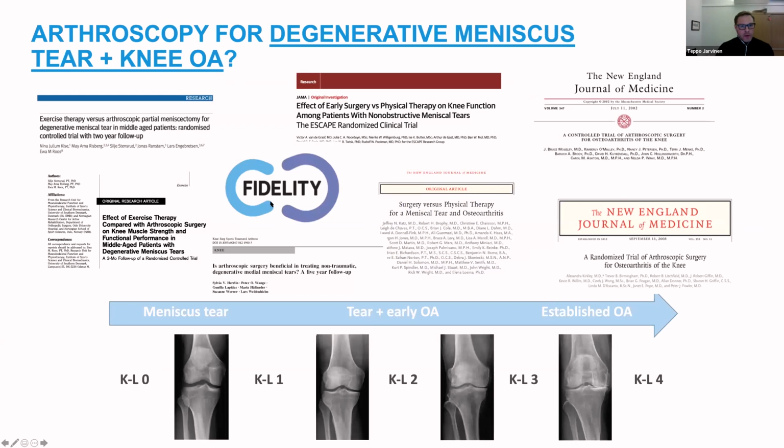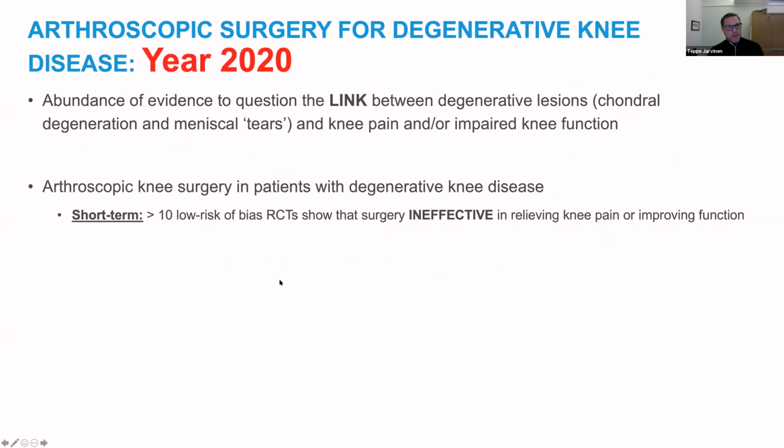As I said, I only showed you the Fidelity trial. These are some of the studies that have been published on this topic. And this is just to highlight that there are currently about 10 randomized controlled high quality, low risk of bias trials, all convincingly shown that APM or arthroscopic surgery is not more beneficial than exercise therapy or sham or placebo surgery. So this is where we stand at the moment, year 2020.